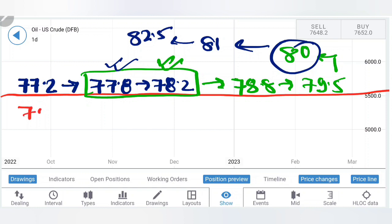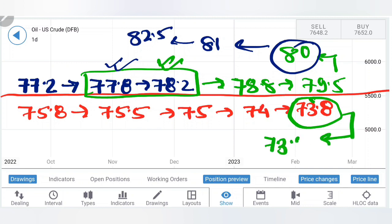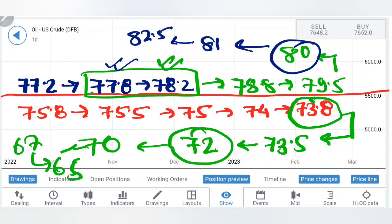Now, only below 75.8 I will recommend you to sell, but remember, on the downside very strong support exists: 75.5, 75, 74, 73.8. Once you see it trading and staying below 78, confirm that there is going to be a little more bearishness. I will look forward to 73.5 and this time 72 levels. The next stronger support below 72 is directly 70, and below that, in the month of March, we may see it hitting 67, 65 levels.